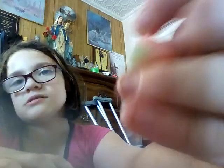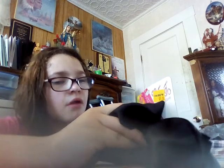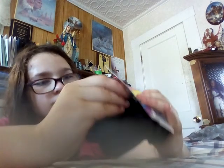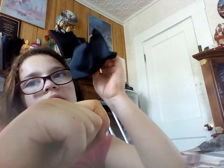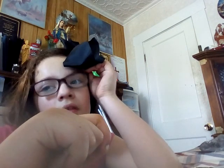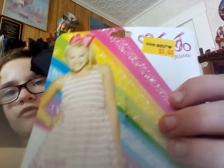I'm eating this candy. I'm so glad I got a JoJo bow, and I'm going to open it. How cute is that. I look even cuter. It looks cuter when you have a ponytail. I don't have a ponytail. So that's a JoJo.